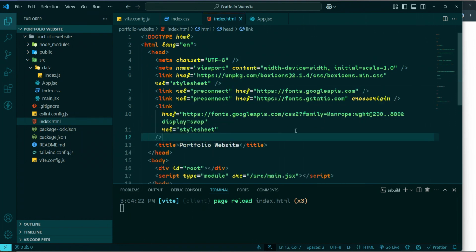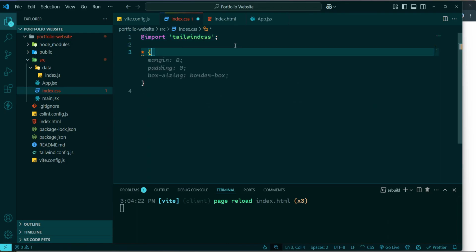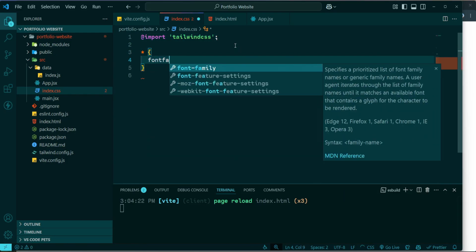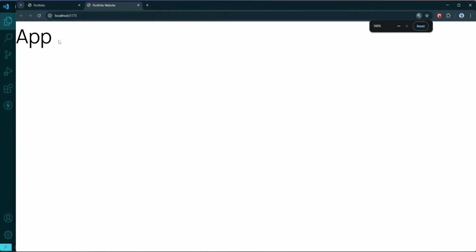Now that we have imported the font, we need to apply it globally across our project. For that, I'm going to open the index.css file, select every element using an asterisk and set font family to Manrope, serif. This will ensure that every text element in our project automatically uses the Manrope font. If we go to the browser and look at the text app, you will see that the font is changed.